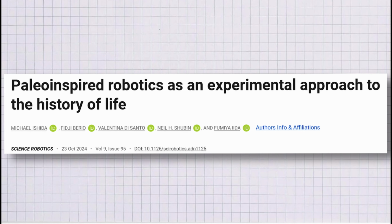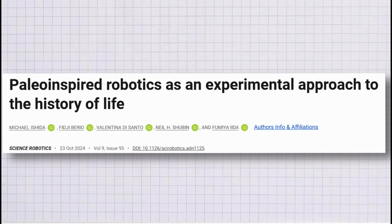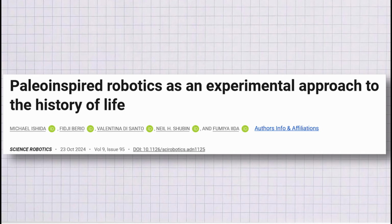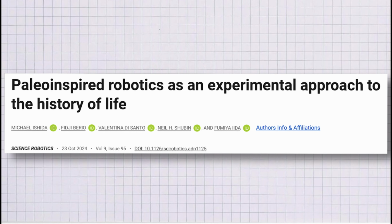Precisely. And this is where paleo-inspired robots come in again. By building robotic models that mimic the plesiosaur swimming motion, we can test various hypotheses. Imagine being able to manipulate the flipper shape or neck length and directly observe how those changes affect swimming speed and maneuverability. It's like we could rewind evolution and watch those adaptations unfold before our eyes.